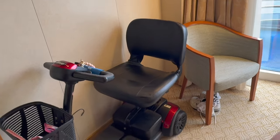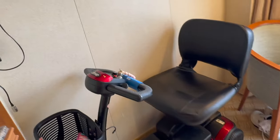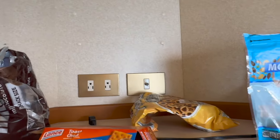Do not leave your scooter in the hallway, please. It's not allowed. So bring it in here, and in your room we have a place to plug it in right here. Two more outlets up here.